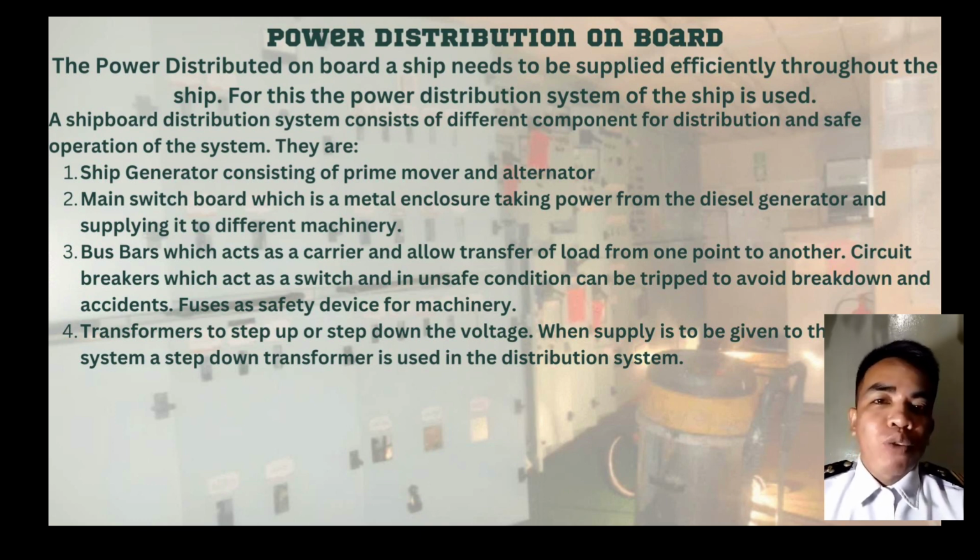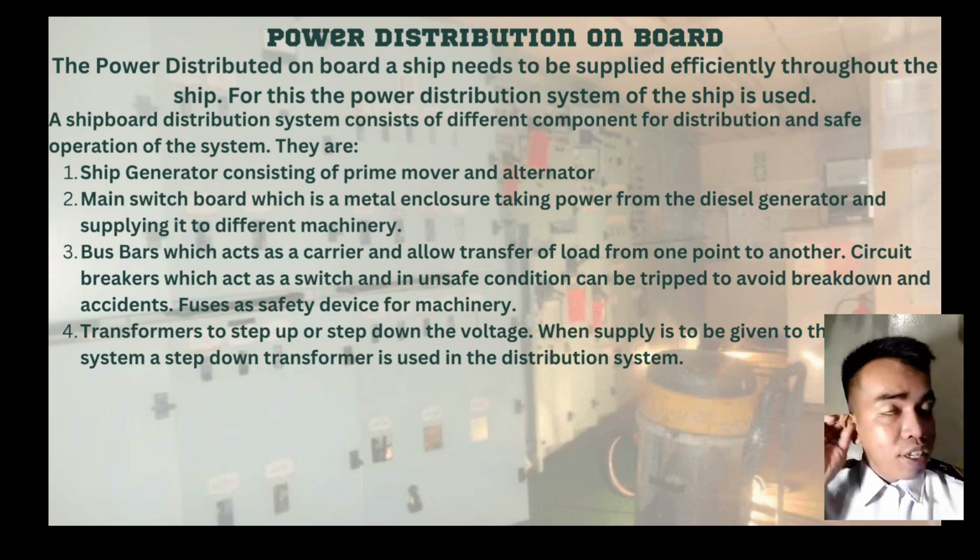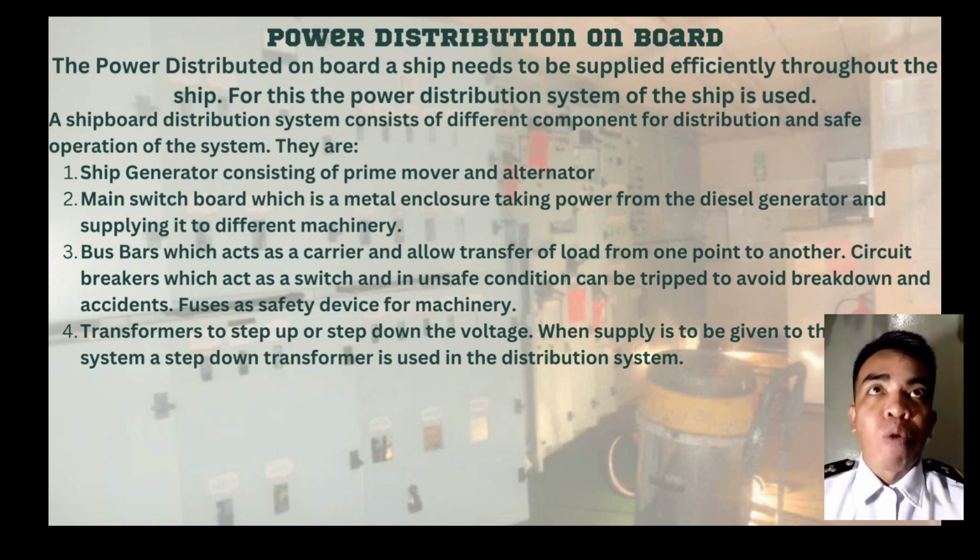When supply is to be given to the lighting system, a step-down transformer is used in the distribution system. Now, why is it? We already know that we have 440 volts on board the ship. Why do we use a step-down transformer? It is because the lighting system is essential to our ships, because lighting is very important for us to communicate to other ships. The lighting is using only 24 volts, so we need to use a step-down transformer in order to consume that voltage.